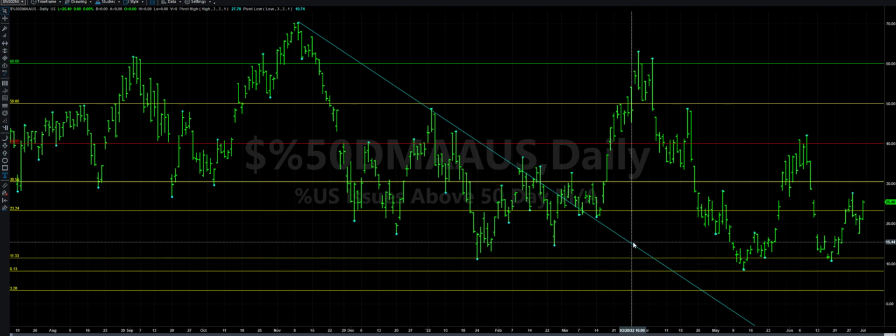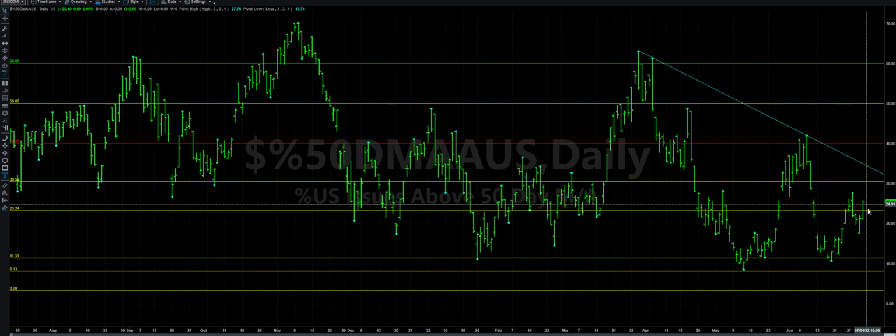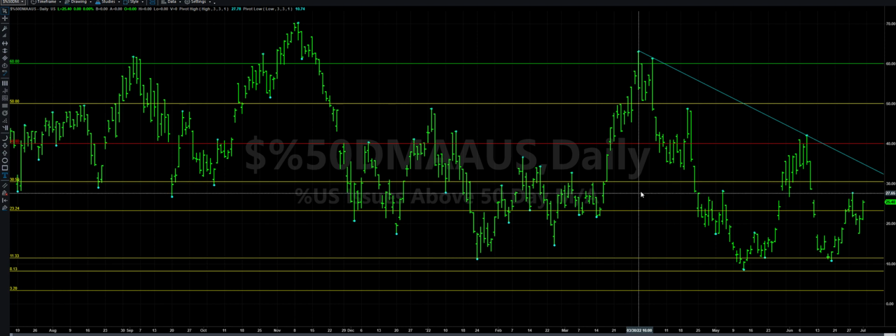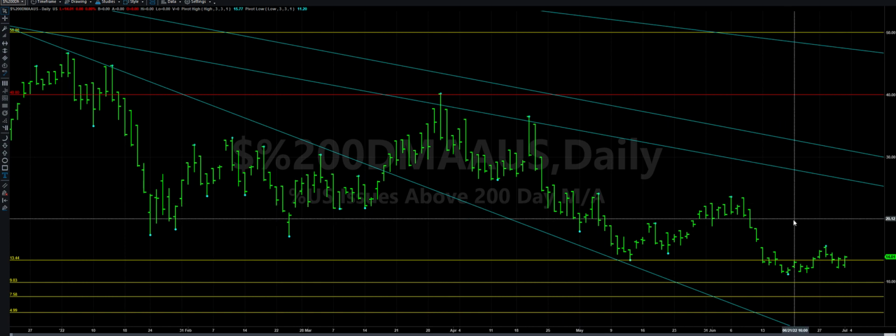Now, I'm going to draw in a trend line here, and I'll redraw it later and save it for everybody. But you see this? Okay? There it is. We ain't getting back above that. You know you ain't nowhere near 40%. Okay? Right now, 25% of the total U.S. market is above its 50-day. Let's see what percentage of stocks are above its 200-day.